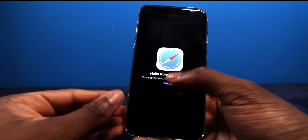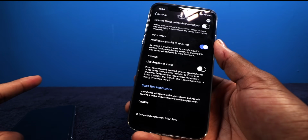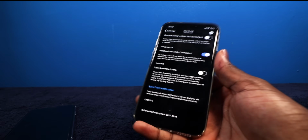Let me do that again. So I get a notification. Bloop. It doesn't unlock the phone, but I can read my notification and then I can swipe up. That's how it should have been since day one. Make that happen, Apple, in iOS 13. Or make that an option, I should say.